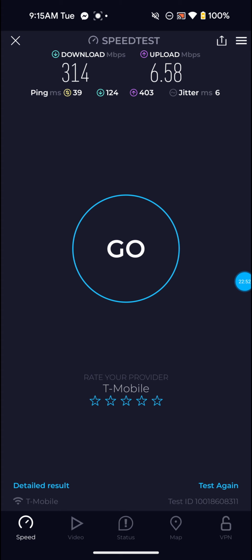Like I was getting with the stock T-Mobile 5G home internet gateway. So we're getting around the same speeds we were getting with that. At least today, because it's a rainy day, so it's going to cut your speeds in half, like I've said before. When it's bad weather, the weather is definitely going to affect the speeds, so you have to keep that in mind. So definitely not bad on that one though.